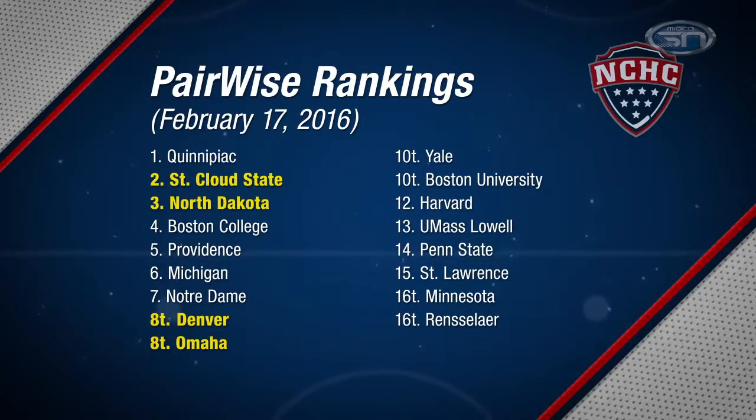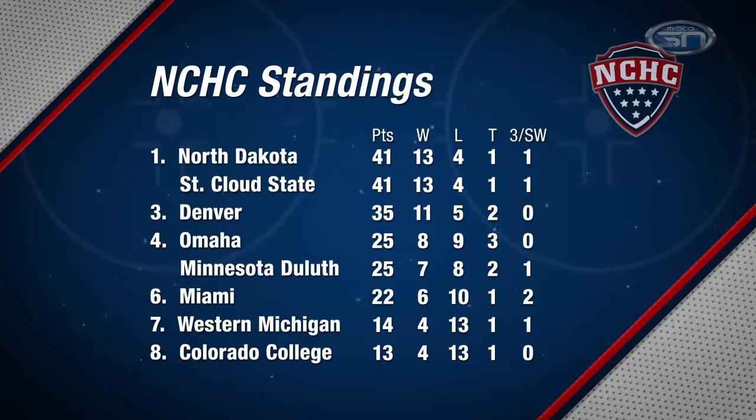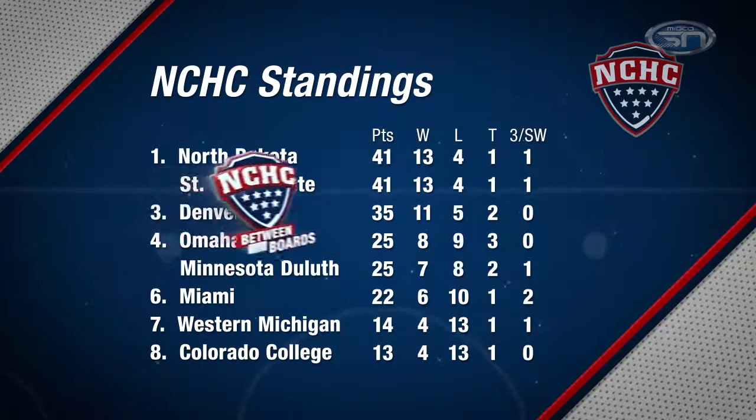The pairwise rankings this week continue to have St. Cloud State and North Dakota in the top 5 at number 2 and 3 respectively, while Denver and Omaha are in a tie for 8th place right now and both sitting comfortably to make the NCAA tournament as things stand today. The NCHC standings, the race for the Penrose Cup heating up between North Dakota and St. Cloud State. They're tied at the top with 41 points apiece. Denver comfortably sitting in 3rd, and Minnesota Duluth and Omaha tied entering this weekend for that last playoff spot for home ice as the NCHC quarterfinals are about to begin in just 3 weeks' time.